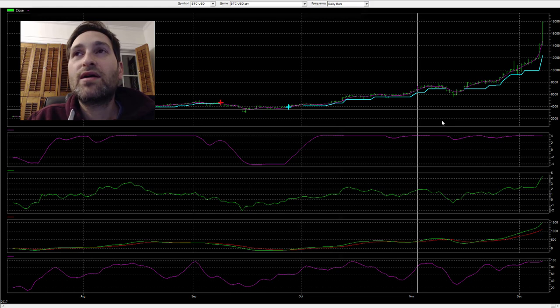But the further you depart from that blue line, the riskier the trade is. Okay, it doesn't mean that it won't work out. It's just that the probability for it to work out is lower. There's less of an opportunity to de-risk at profit the further you purchase away from that blue line.